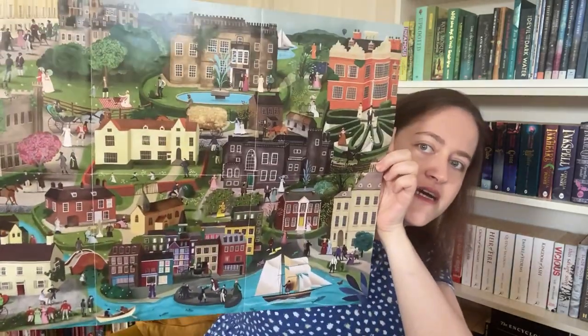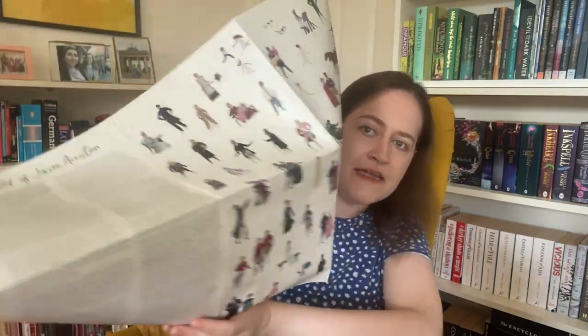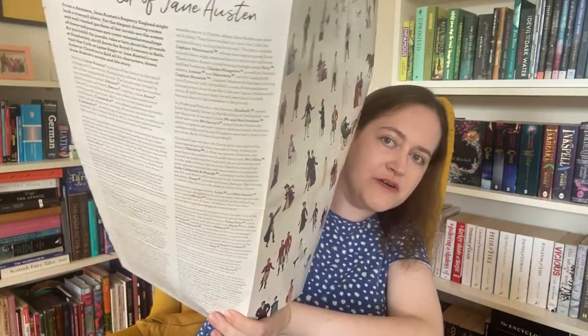And it says there are 60 characters and some great manor grand houses to find in this puzzle, and you get a guide inside the box so you can actually do it properly. So you get a lovely guide of the full illustration, and on the back it has a breakdown of who these 60 characters are and a little blurb about Jane Austen and some of her stories.